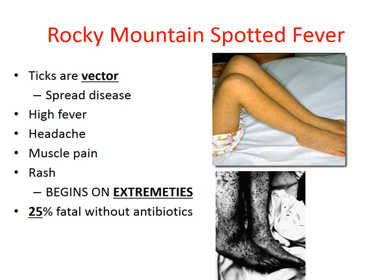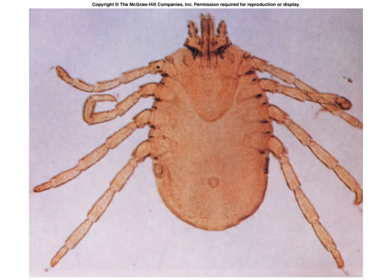You will have a high fever, headache, muscle pain. You get a rash, and it usually starts on your extremities. And it's 25% fatal if you don't get treated for it with antibiotics. Other types of tick-borne diseases would be Lyme disease that people end up getting. And just a microscopic view of a tick.